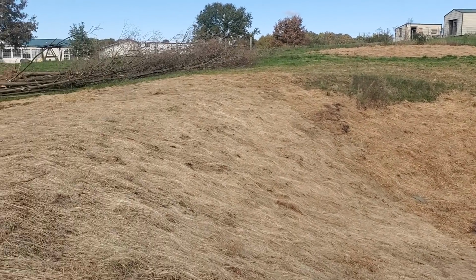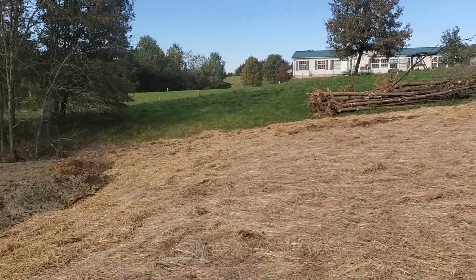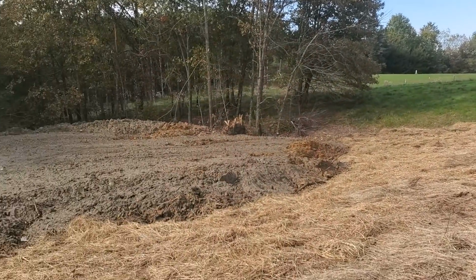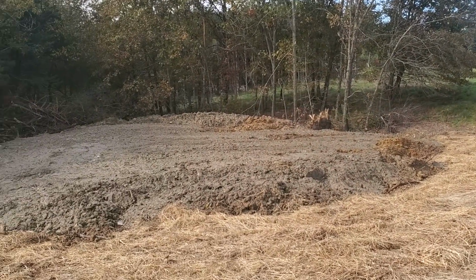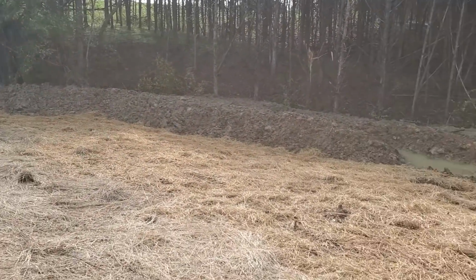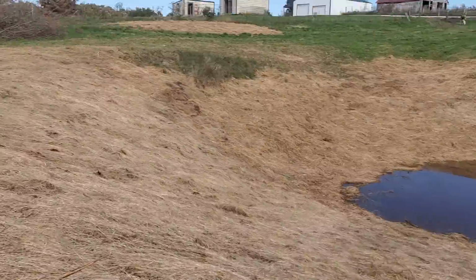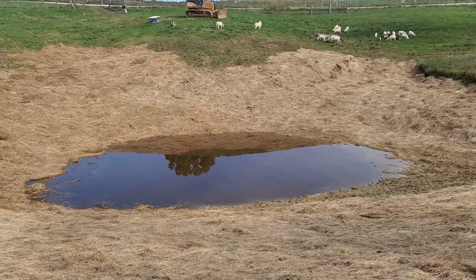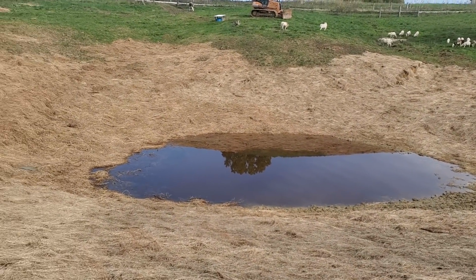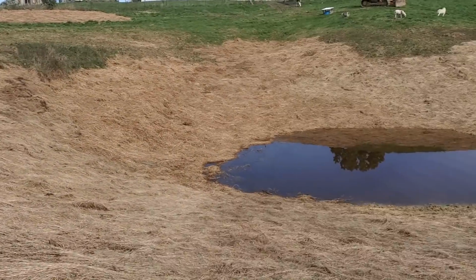So if he bids it, he's going to pretty much stick by that bid. But, golly, look at this. We took this out of that pond. I mean, there's a ton of mud back here. That was all in here. Any questions about letting your livestock in the pond? That versus that.